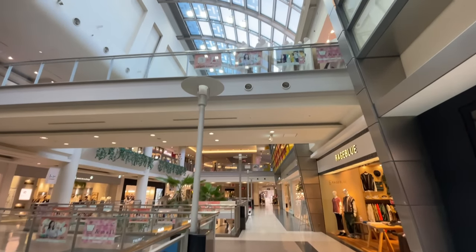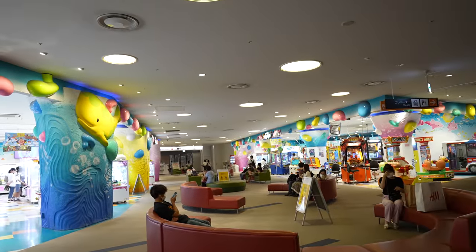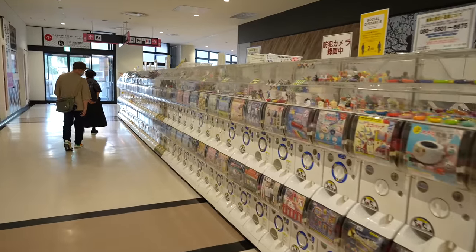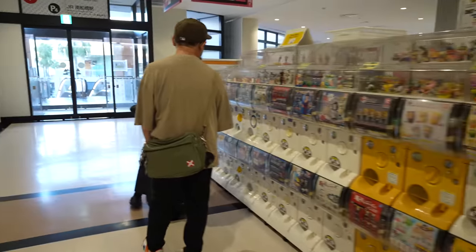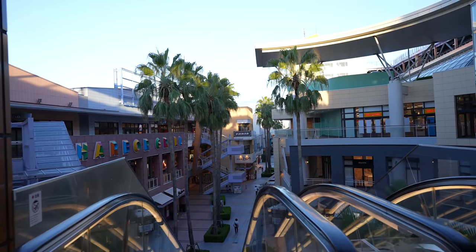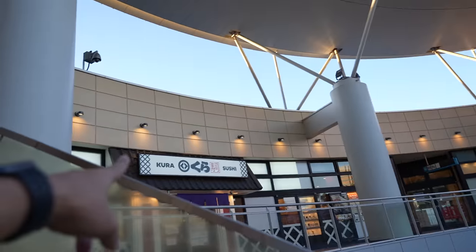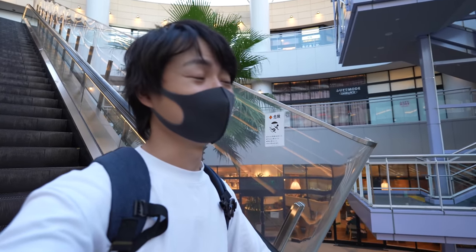Very nice atmosphere, really bright. There is a theater also. In front of the theater, an amusement park, so many claw machines and games. Also, so many gachapons. Wow, that's just so many. And also we have an outside area too. Nice. Wow, it's a big shopping mall. Also, there is a Kura, a conveyor belt sushi restaurant. Well, I think this Lala port is bigger than the regular Lala port. I believe so. Yeah. So many restaurants and stores.